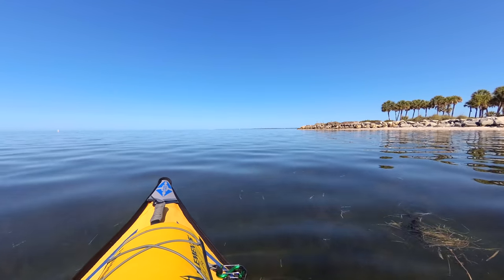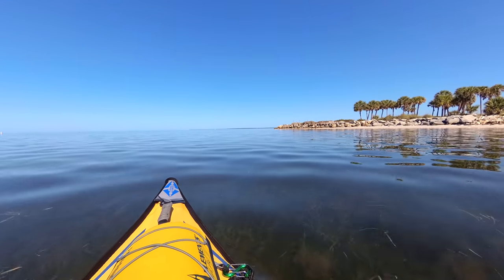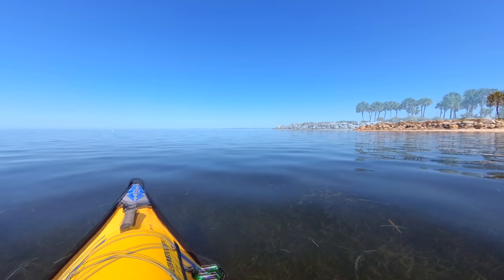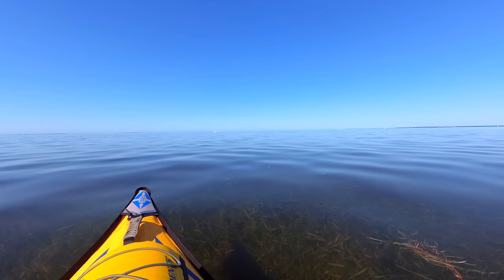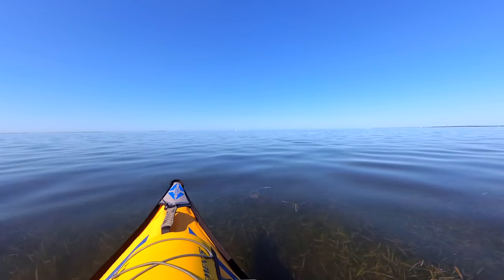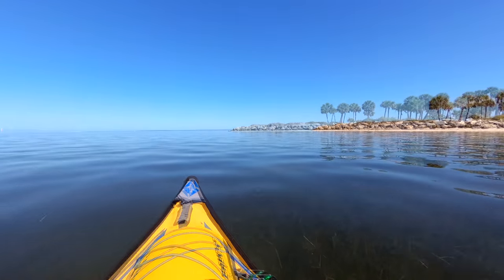All right, here we're going. We're at the far end of the causeway at Fred Howard Park. And as you can see, there's a whole lot of nothing out there. So we won't be going out that much further. We are seeing this water is so crystal clear. It's just unbelievable how clear it is.